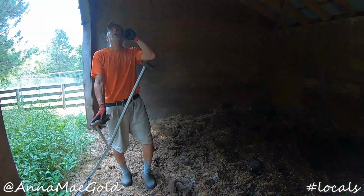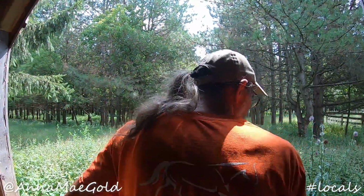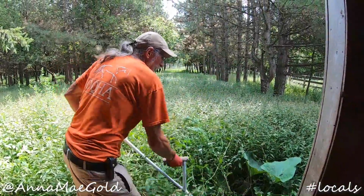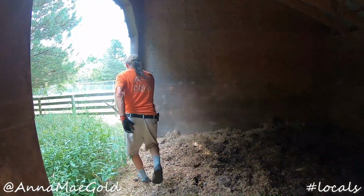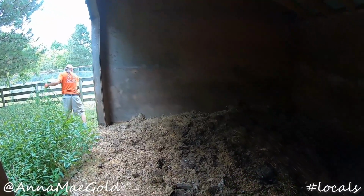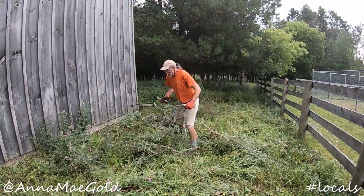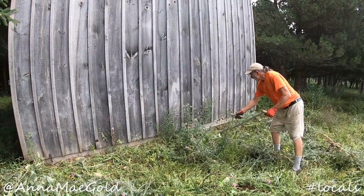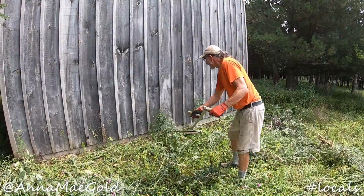This is a massive run-in, very spacious. And it's got a couple of feet of poop in the bottom. And a tribe of mosquitoes hanging out. So, my dear, I'm not hanging out with the mosquitoes. Bye. Yeah, once this is cleaned out, this is going to be a lovely run-in for the horses. Yep.